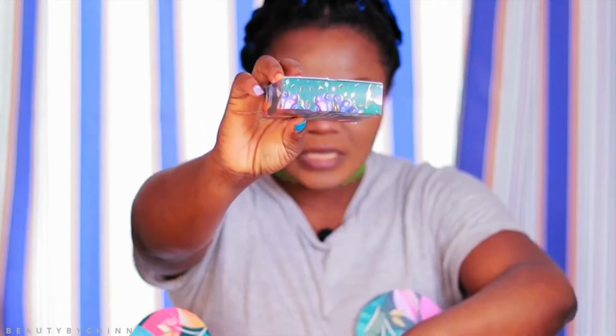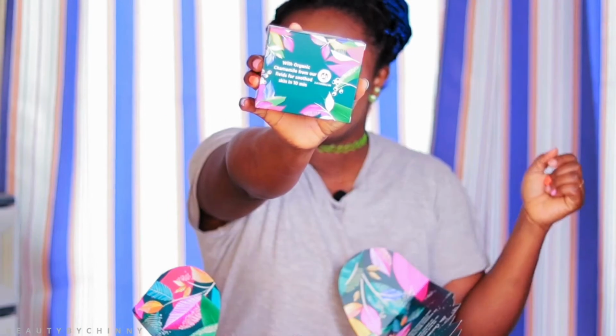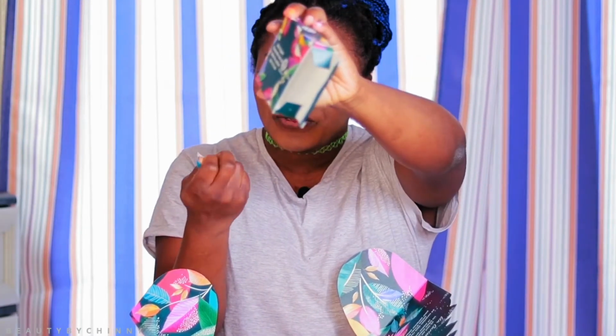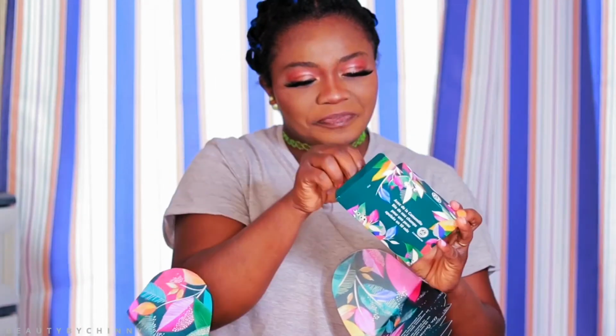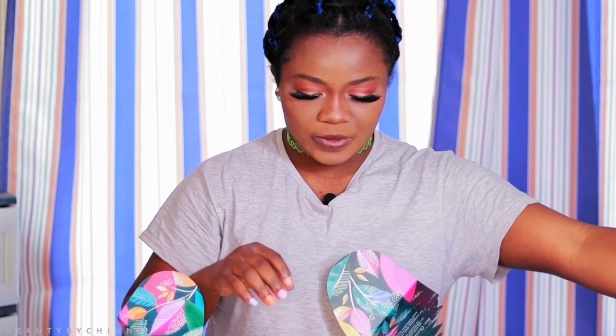The product number 1 is this right here. This is organic camomile from our field for sorted skin in 10 minutes. I'm gonna go ahead and look inside. Oh my god, this is what you get inside. It's not even that much, but it's so cute though. You can even use it as a gift for a friend. Okay, so this is how it is.